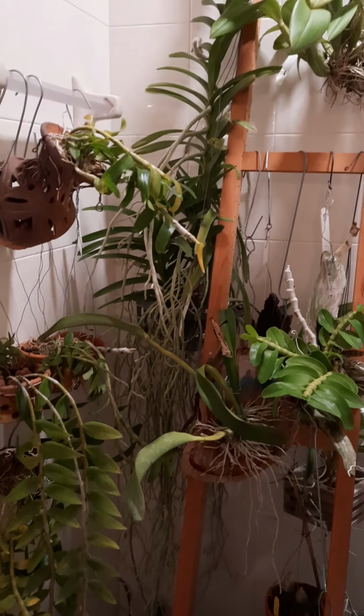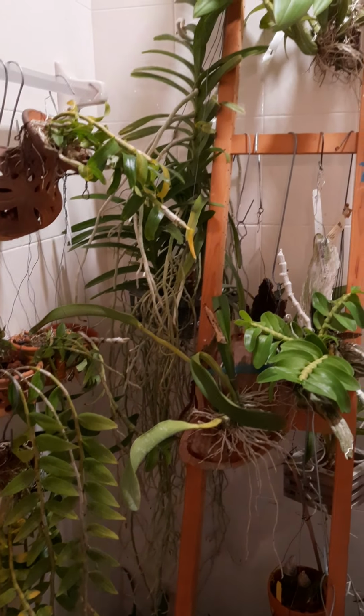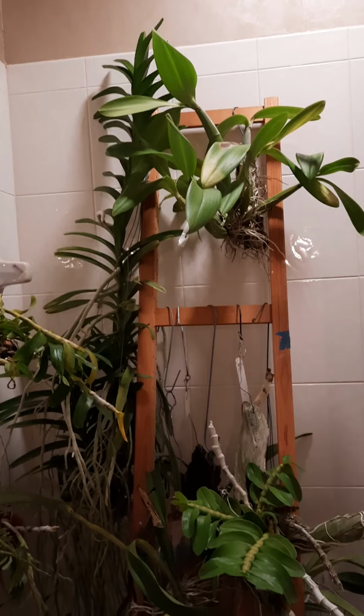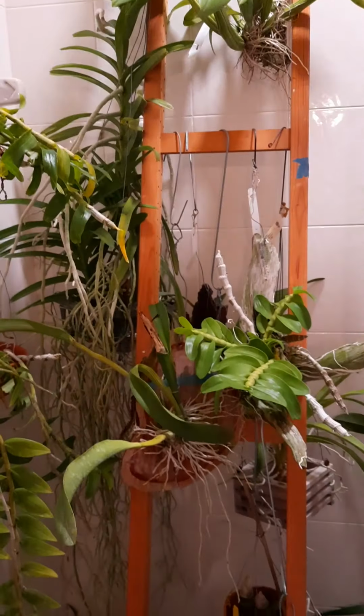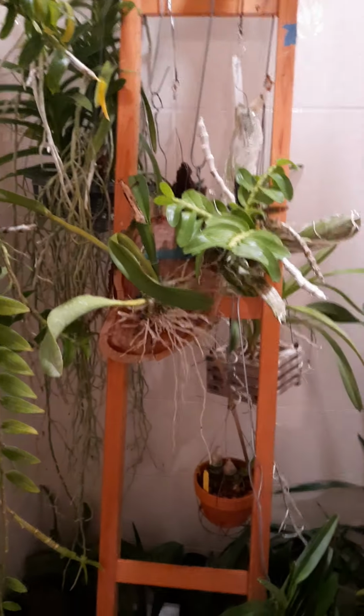So try, if you have them blooming for you in a place, try not to move it from that place. It's hard to make them bloom. They have to be happy in a spot. And then when they start blooming, just leave them there. This is the shower orchids.